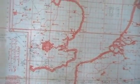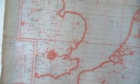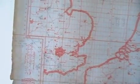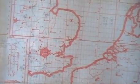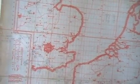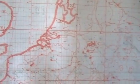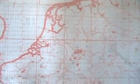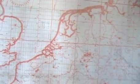I've been told over the years that after each bombing mission, maps were destroyed and new ones produced. I've also been told over the years that this may be the only one of its type left in the world. It's been laminated to protect it because it's over 60 years old now, and I've had it laminated about 10 years ago just to protect it.